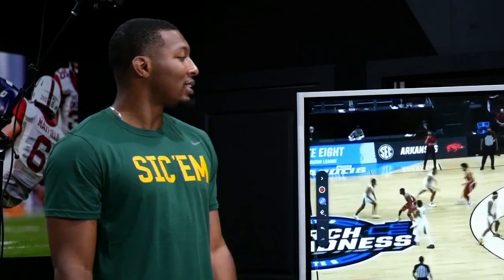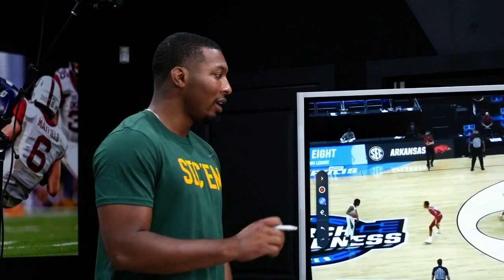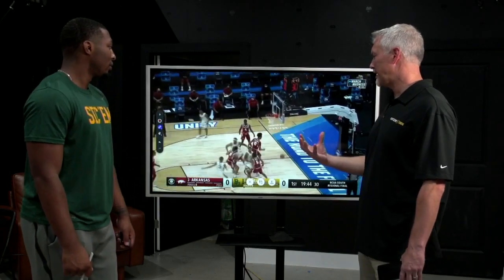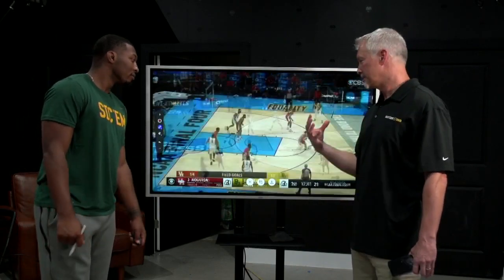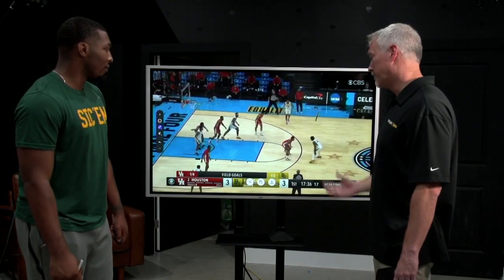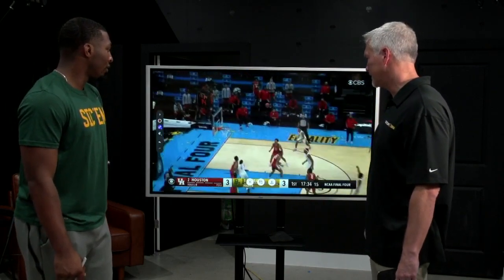I saw Mike Smith came out with an article that said Davion is the most NBA-ready prospect right now. He's a pro. Like the way he approaches the game, his maturity, his work ethic, he's a pro. He showed that at Baylor. He showed it in the NCAA run, obviously.